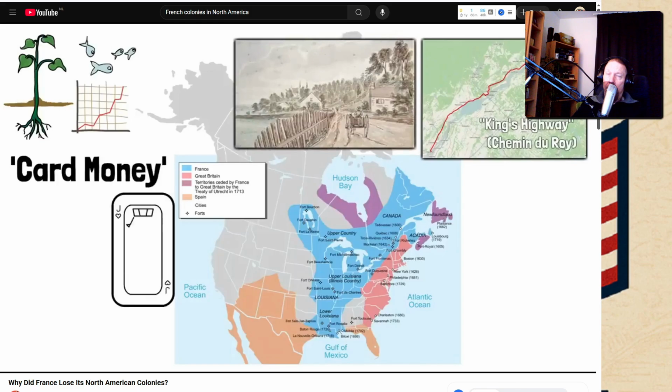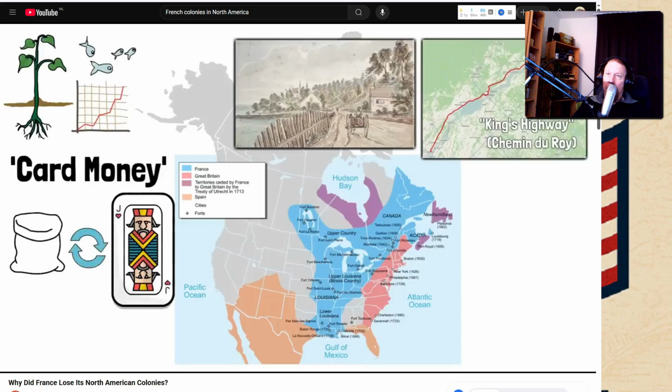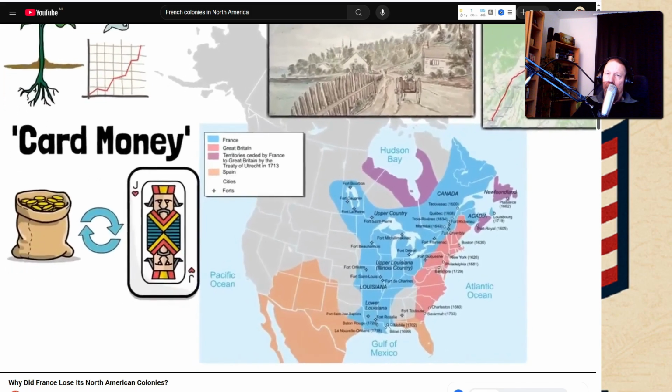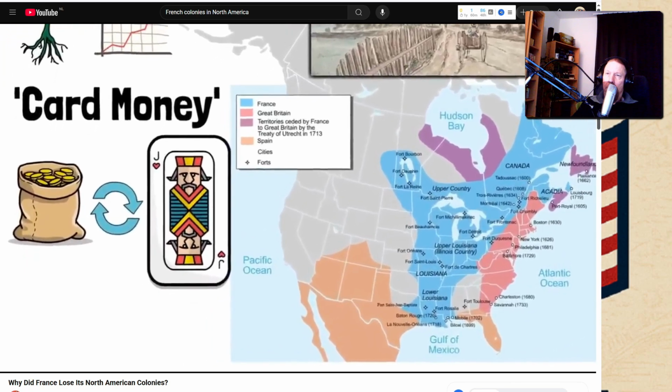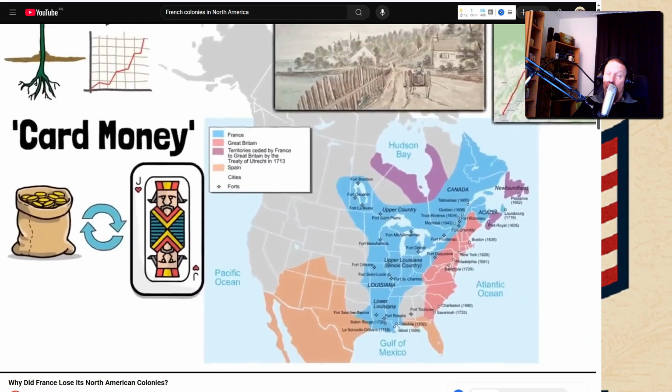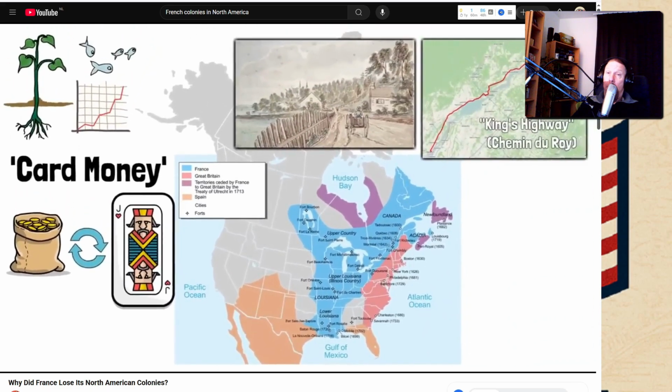One really weird thing that happened was the usage of card money. I'm not sure if this is directly related to a growing economy and the lack of minting capabilities to keep up with it, but in the 17th and 18th centuries, playing cards were issued as currency by the colonial government of New France to make up for the low supply of minted coins.